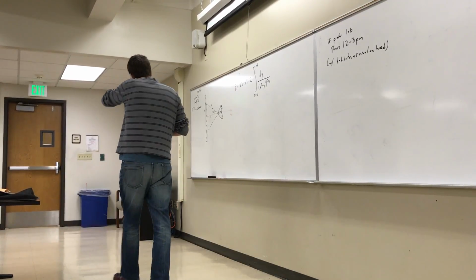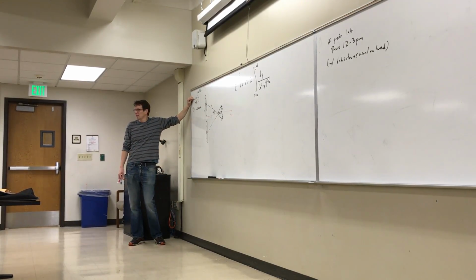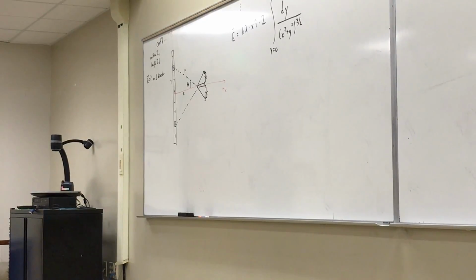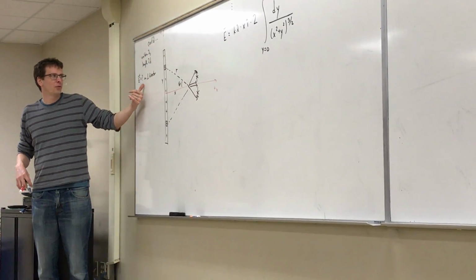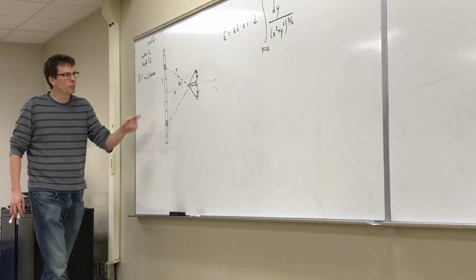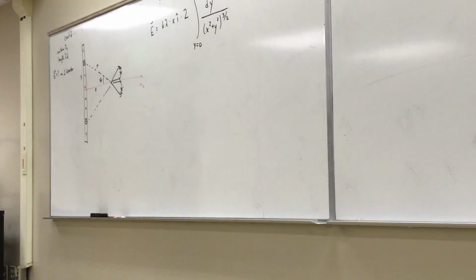Okay, so let's get back to what we were doing. We were working on a finite line charge. It has a uniform charge density, the linear charge density. I've given it a length of 2d, just so that it can go from minus d to d along the y-axis. And I'm trying to find the electric field on the perpendicular bisector. So just to give you a recap, on the perpendicular bisector, we found that the y components of the electric field are going to cancel.